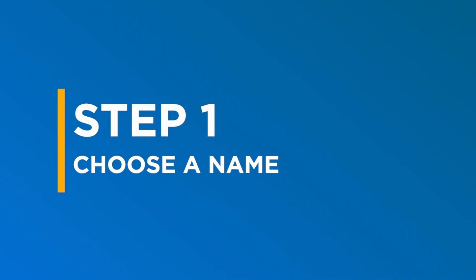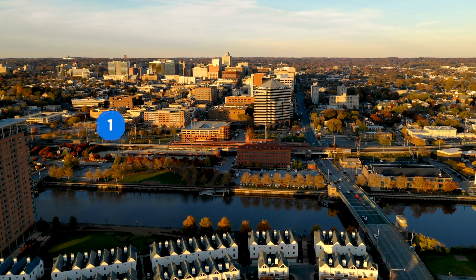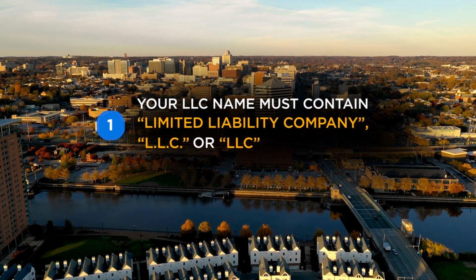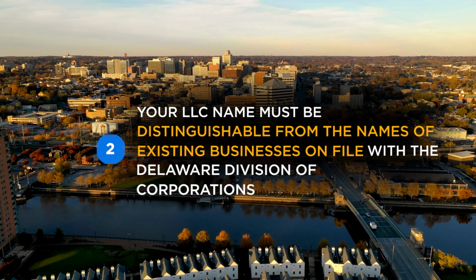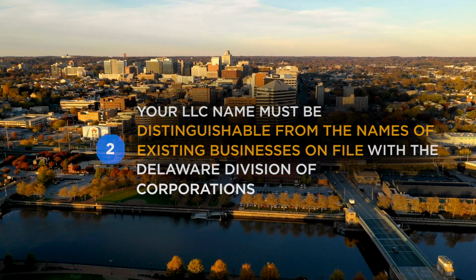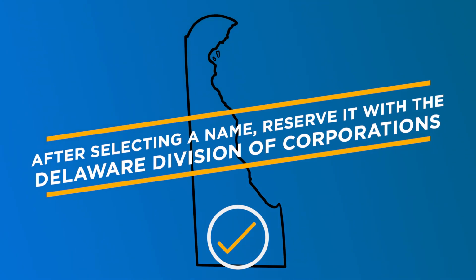The first step in forming an LLC is to select a name. Delaware has two naming guidelines. 1. An LLC's name must contain Limited Liability Company, L.L.C., or LLC. 2. An LLC's name must be distinguishable from the names of existing businesses on file with the Delaware Division of Corporations. After selecting a name for your LLC, you can reserve it with the Delaware Division of Corporations.